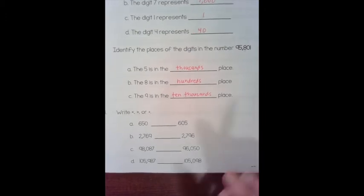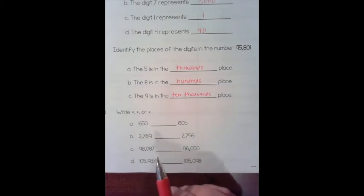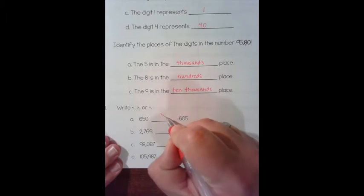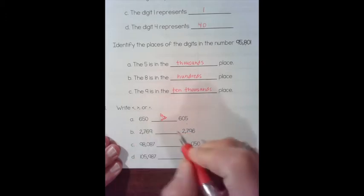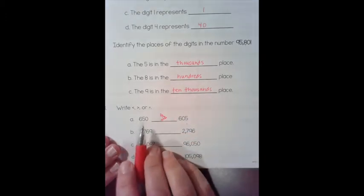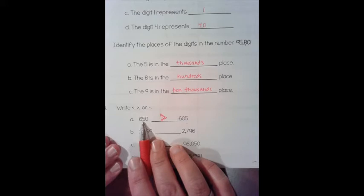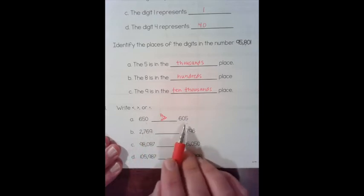All right, number 3, they're just asking you to go ahead and write less than, greater than, or equal to for these numbers. So again, the alligator eats the larger number, right? Or the alligator, the monster, whatever you want to call it, right? So the 650, that would be greater than 605, right? So that, again, that alligator eats the larger number. And I know that because I look at the hundreds place. Oh, we got 6 and 6, so that's the same. So then I need to look at my tens place, and the 5, well, that's larger than 0. So that means that this number is larger than that number.